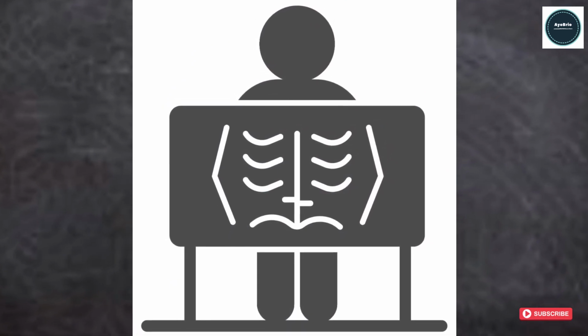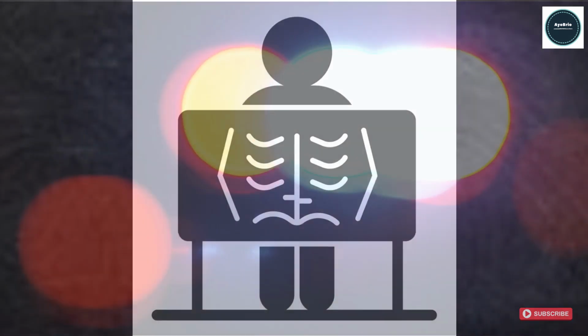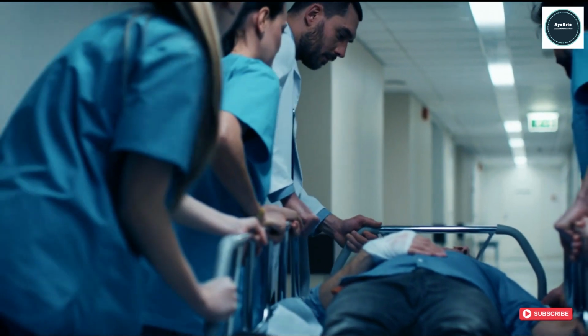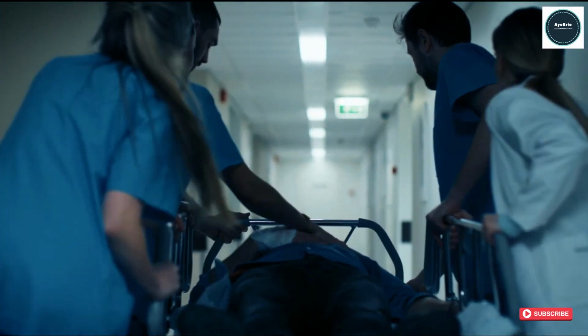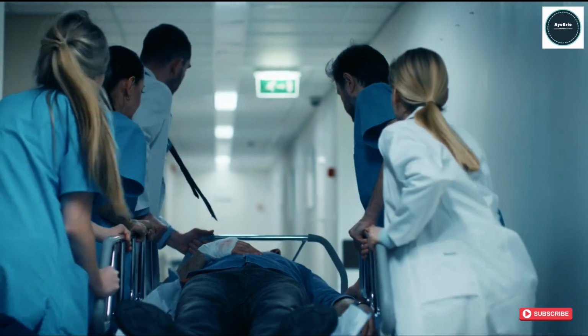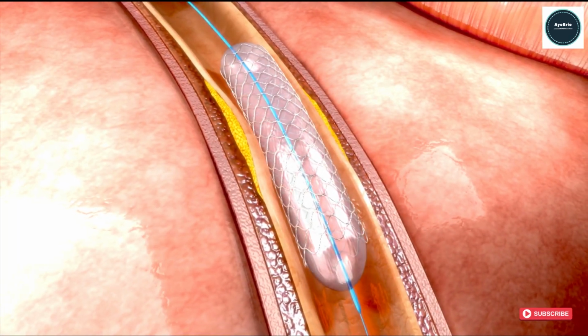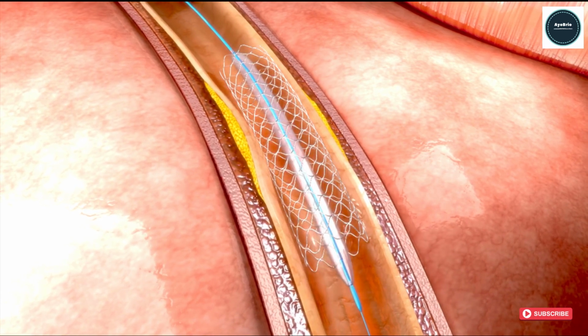It is essential to seek immediate medical treatment if you have any of the above symptoms, because the longer the duration of the blockage, the bigger the heart attack is. Getting medical support as soon as possible can help to relieve the blockage and restore the blood supply to the heart. This can help to prevent any long-term complications.